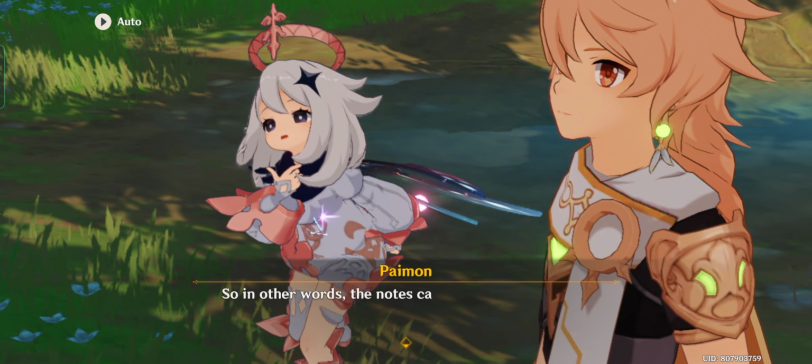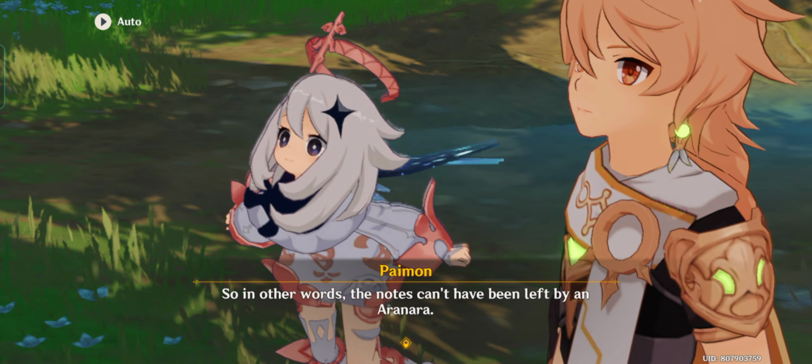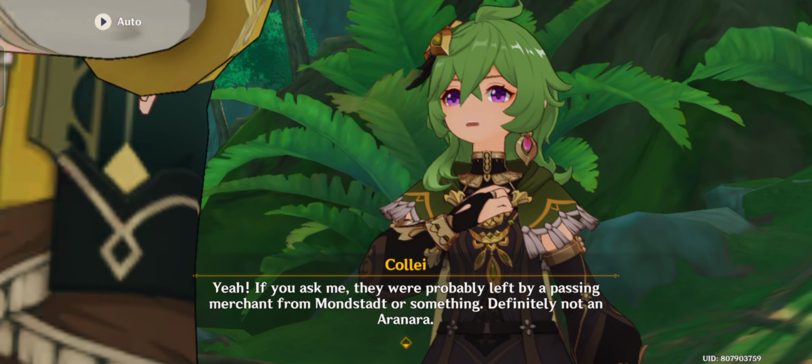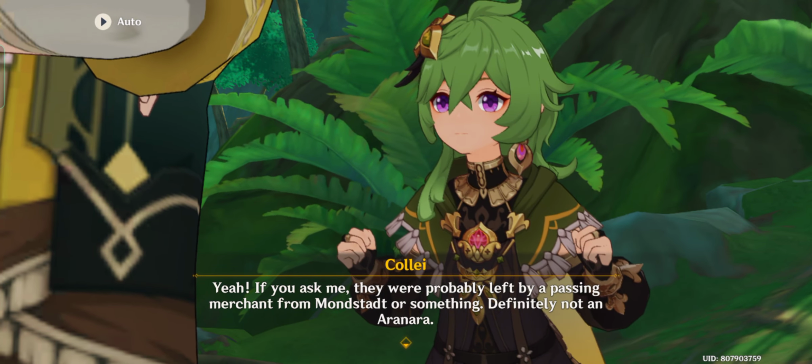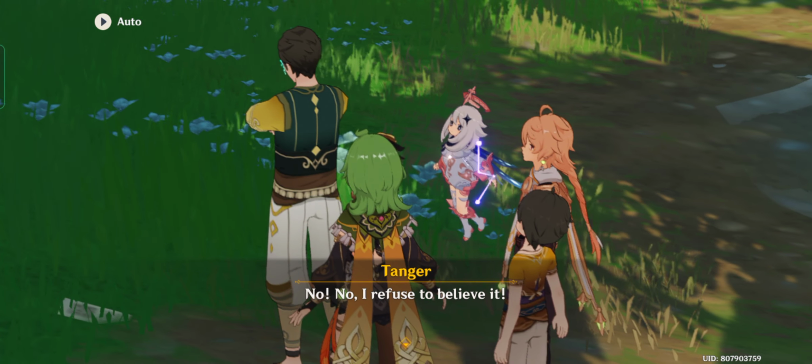So, in other words, the notes can't have been left by an Aranara. Yeah. If you ask me, they were probably left by a passing merchant from Mondstadt or something. Definitely not an Aranara. No! No, I refuse to believe it!